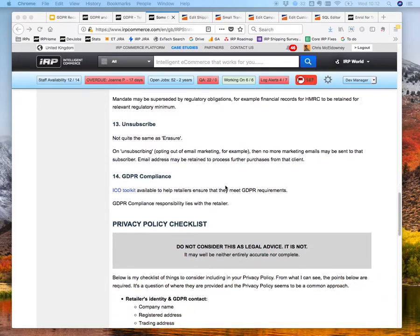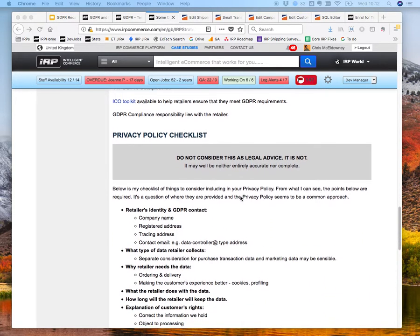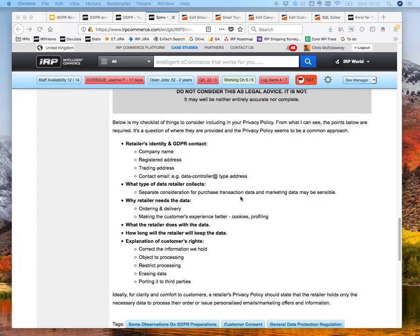That's it. I would suggest everyone look at the ICO toolkit if you haven't already and have a skim of the regs. I mentioned earlier the clever use of privacy policy. I think from what I can see from what other retailers are doing, things like the retailer's identity and their GDPR contact can be in the privacy policy. They don't have to be in the request for consent or reconsent.